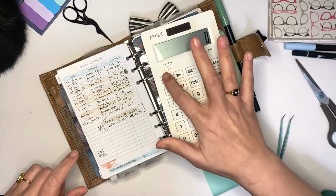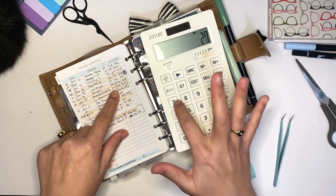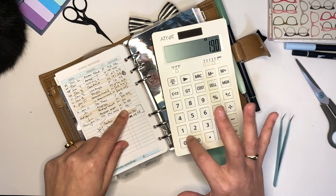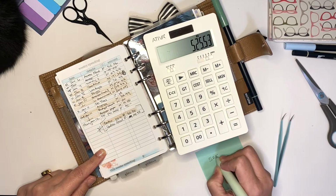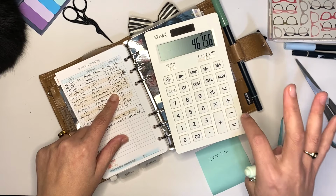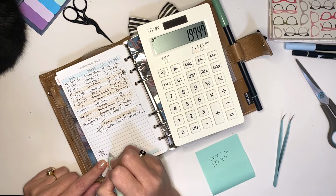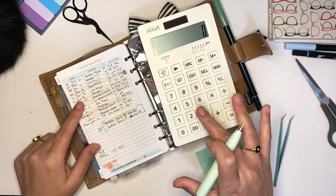So let's go ahead and start with 166.86, 276.62, 32.99, 30, 19.06. Okay, that brings us to, I hope we're doing this right, 525.53, and then we have the two negatives, minus 63.97 minus 264.09 equals 197.47, right? So miscellaneous is, even though I spent a lot, credits from past spending are here.